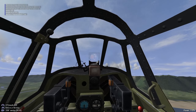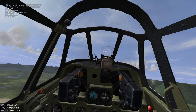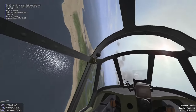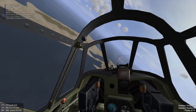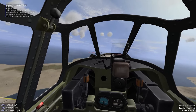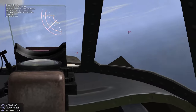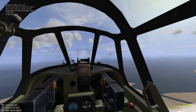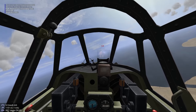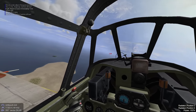Alright, let's use that climb rate to our advantage here. Wait, what? Oh! Hold up. We have some enemy contacts over here. Oh dang, okay. Coming in hot. There's gonna be P-40s or P-36s, one of the two, probably. Getting all away from us here. Alright, they're coming back.